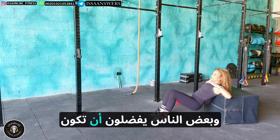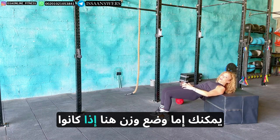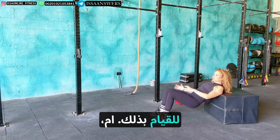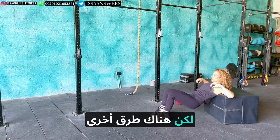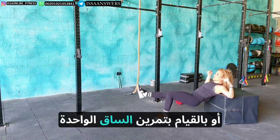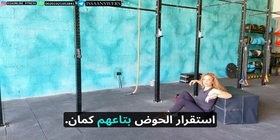And some people prefer the eye line to be a little bit forward, especially if they have tension in the neck. So to progress this, you can either place a weight here if they're in the early stages of the pregnancy, like a kettlebell. It's nice if the trainer puts that and takes it out, so they're not having to struggle to do that. And obviously afterwards the bump is kind of in the way, but there's other ways you can progress this, either by adding repetitions or by lifting the toes so you're driving through your heels, or by doing single leg, or even wearing ankle weights on the leg that's lifted, and that will help them really focus on their pelvic stability also.